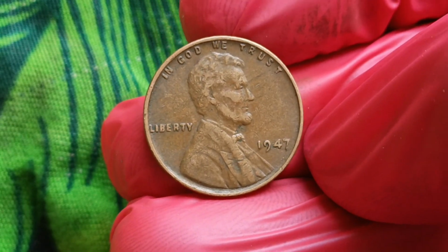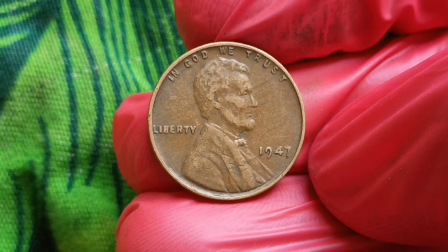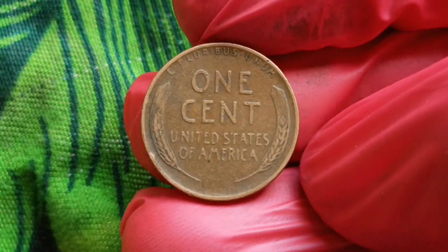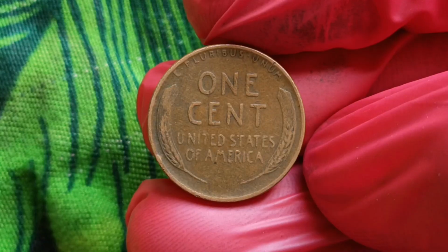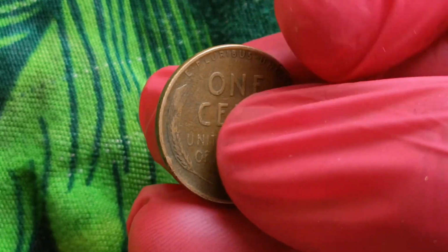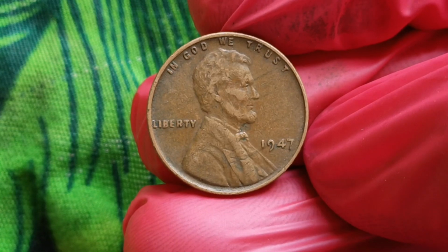Coins are moving fast, faster than ever. Nobody is stopping to examine pennies. Nobody is thinking about saving them. These coins were used hard, passed from hand to hand, pocket to pocket, across a nation trying to stabilize. And right in that flood of circulation, this coin was born.